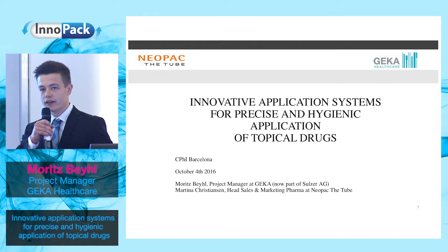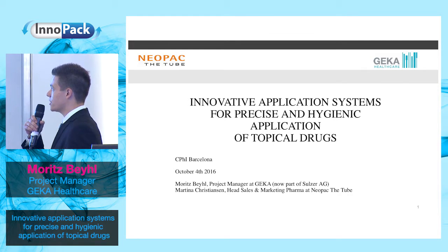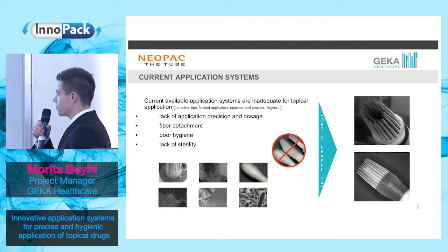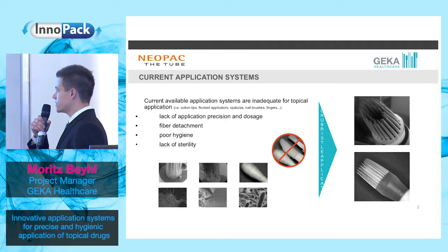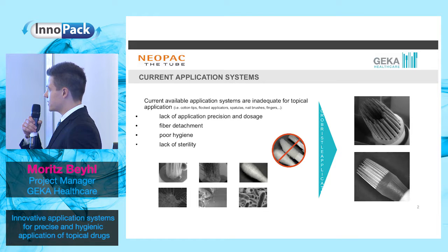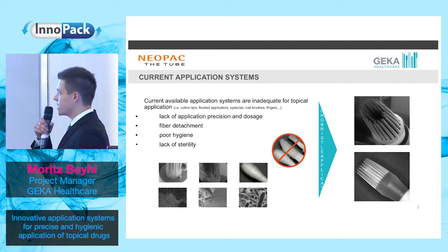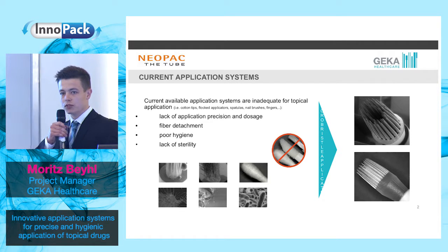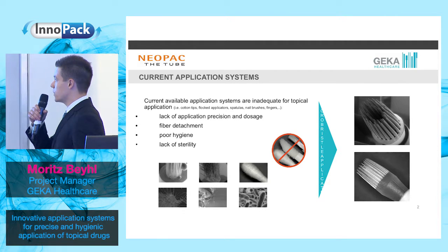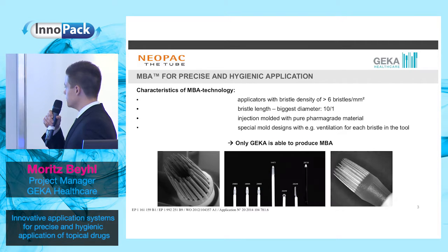The reason behind GEKA Healthcare is we face a lack of precise and hygienic current application systems. As you can see here, all over those pictures, we have many different possibilities. We have cotton swabs, we have flocked tips, but all of them face the same kind of problems. We have a lack of sterility, we have fiber detachment, we could maybe lose fibers during the application, and we have a very poor hygiene. This is why we invented so-called micro-bristle applicators, which you can see here.